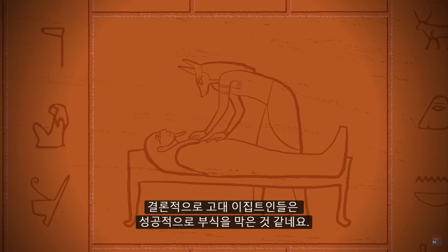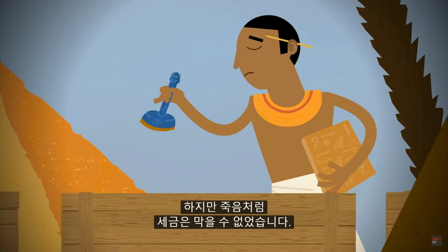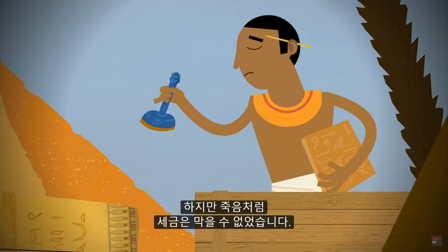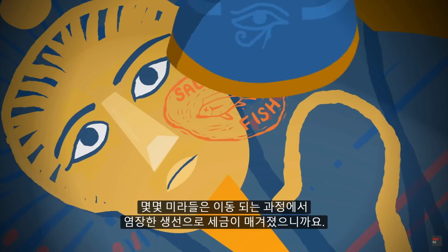So ancient Egyptians were somewhat successful in evading decay. Still, like death, taxes are inevitable. When some mummies were transported, they were taxed as salted fish.